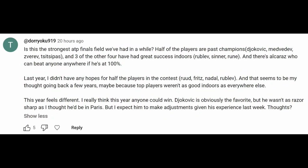Is this the strongest ATP Finals field we've had in a while? Half the players are past champions: Djokovic, Medvedev, Zverev, Tsitsipas, and 3 of the other 4 have had great success indoors: Rublev, Sinner, Rune. And then there's Alcaraz, who can beat anyone, anywhere, if he's at 100%. Last year, I didn't have any hopes for half the players in the contest: Ruud, Fritz, Nadal, Rublev. And that seems to be my thought going back a few years, maybe because top players weren't as good indoors as everywhere else. This year feels different. I really think this year anyone can win.